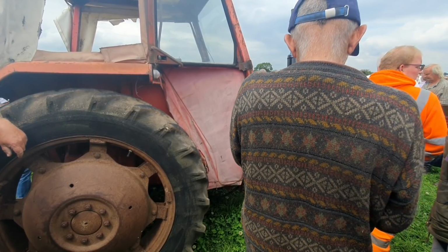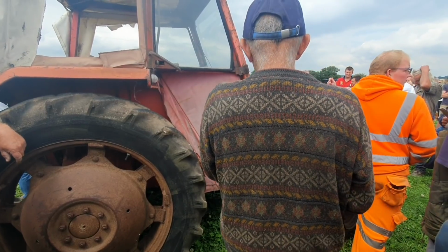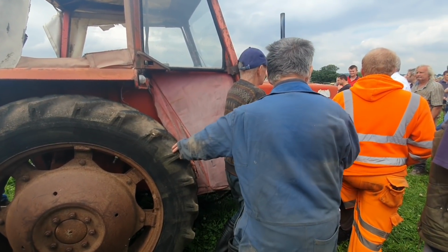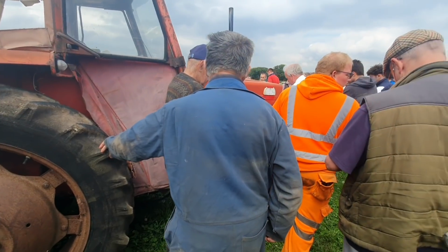So, very nice model. 7,300. 7,400. All done then. Going at 7,400. Gentlemen came yesterday. Well done. 7,400.